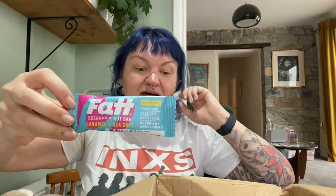We've got a fat bar. I've got a couple of these in the cupboard, but that's cool. They are quite nice, very chewy. That one's probably one of the better flavors, caramel and sea salt. These ones are, again, they do up to 100 grams, which is annoying and I can't be bothered to work it out, but there we go.